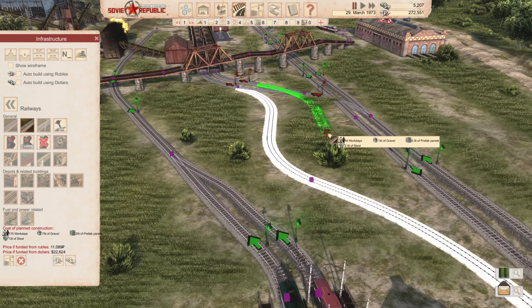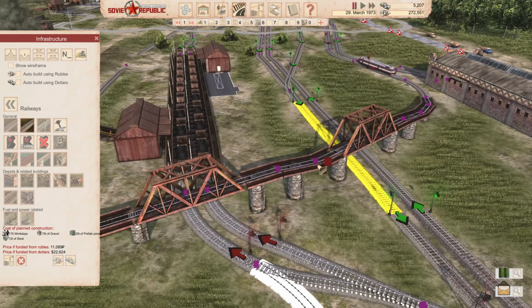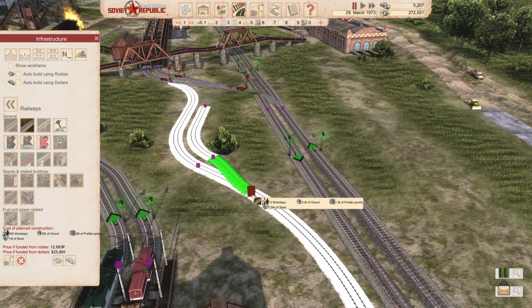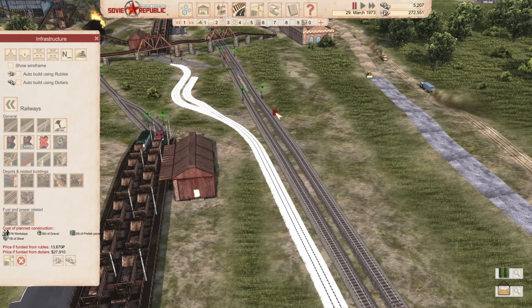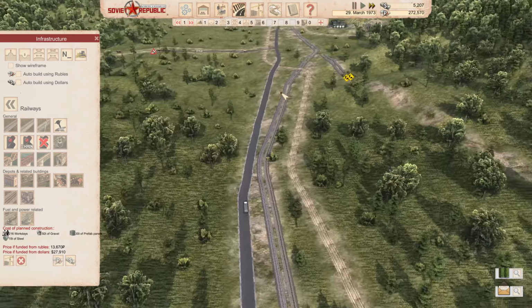If we do it like this, then it can be slightly smoother. It doesn't need to connect up there at all. Anyway, the point that I'm trying to make is that if we have sidings, that means we can better manage our trains once they've left the main line. Because at the moment, the trains have to wait here if they want to get into the coal area. In fact, that might be an issue that we'll come across in just a second.